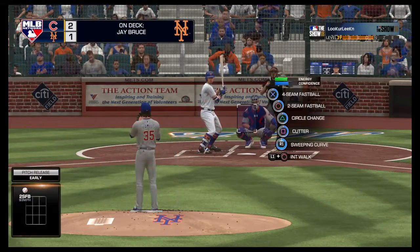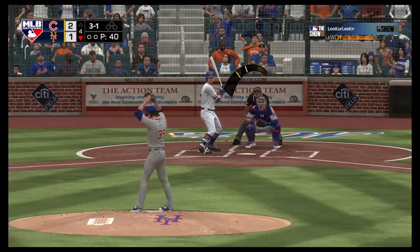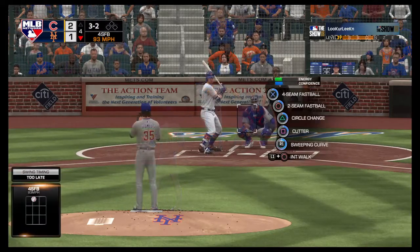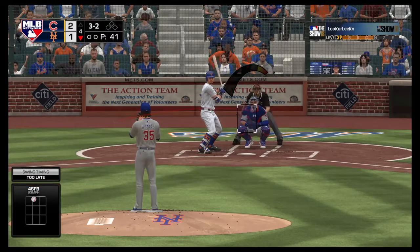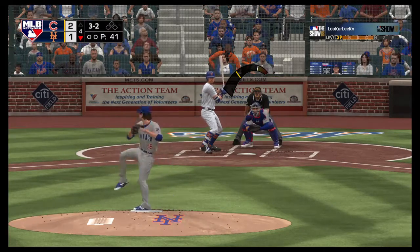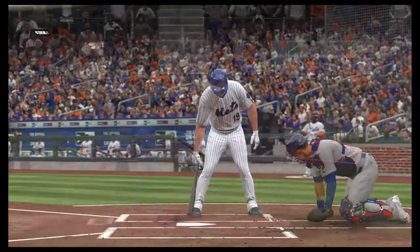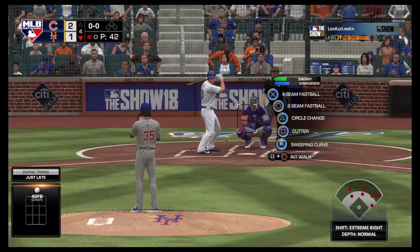3-1. Due next is the dangerous Jay Bruce. There's the good fastball, and he can't catch up. 3-2. He was able to sneak that fastball by him on 3-1, so now we've got a battle on our hands. Swing and a miss as he ran the fastball right by him for the first down.